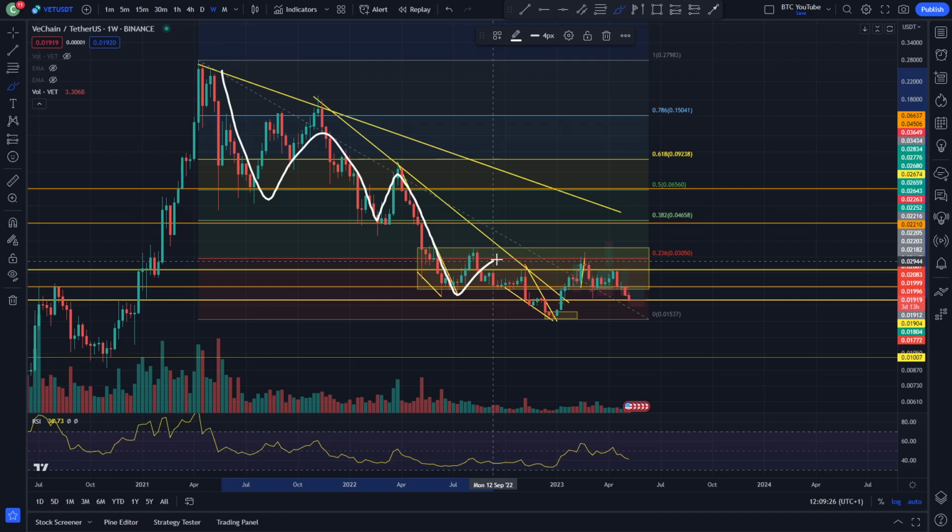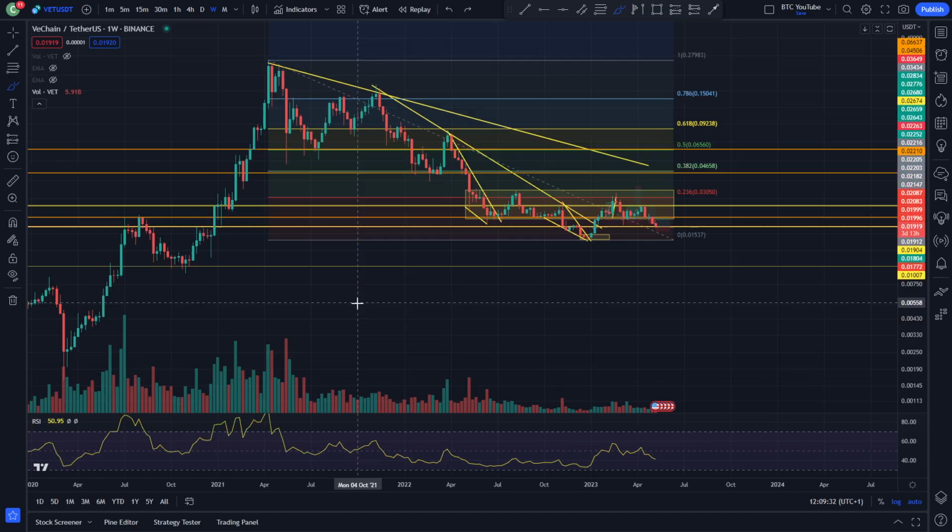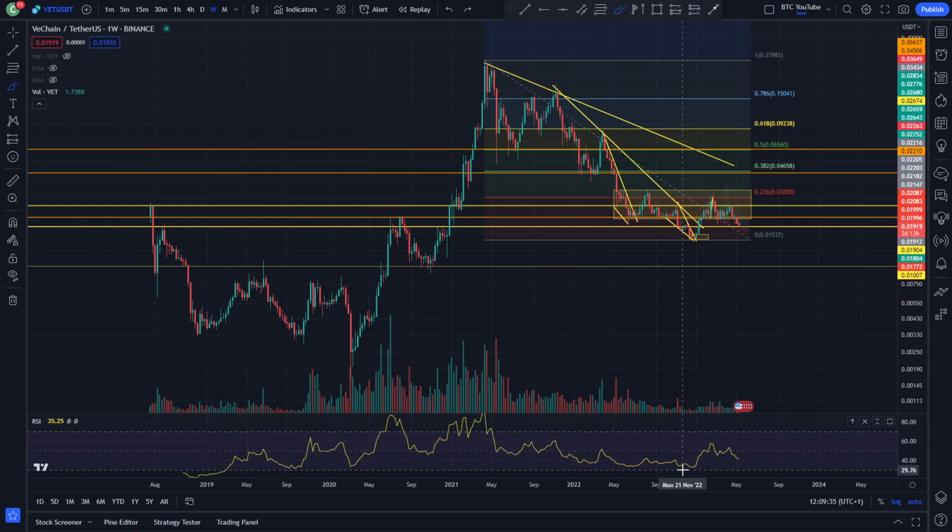You know, this bear market downtrend still has yet to be really taken by storm, but you can see in terms of the RSI on the weekly time frame, which I find very interesting, we're pretty much at levels where we've never really been this oversold, apart from all the way back here when this chart first started.